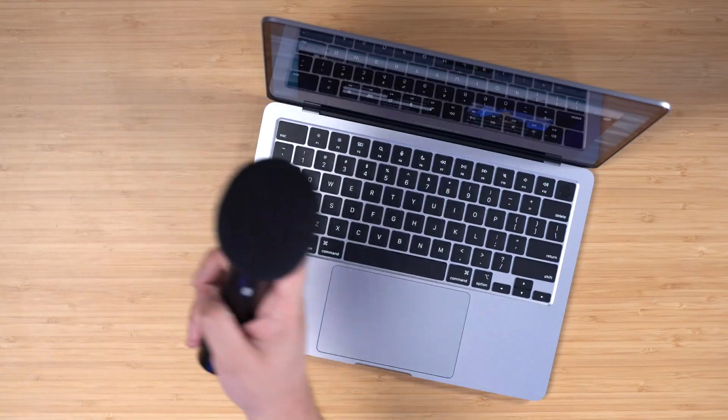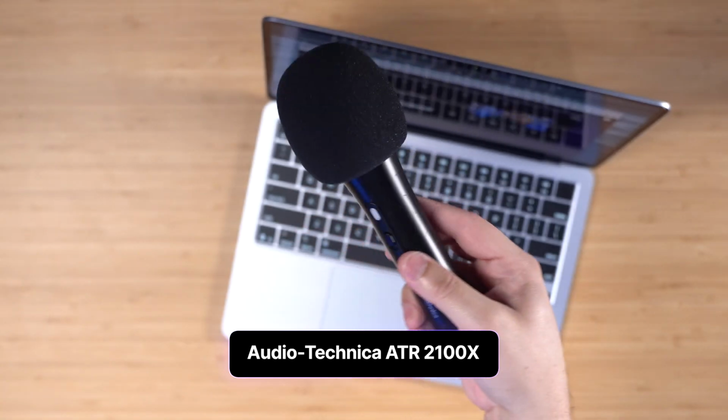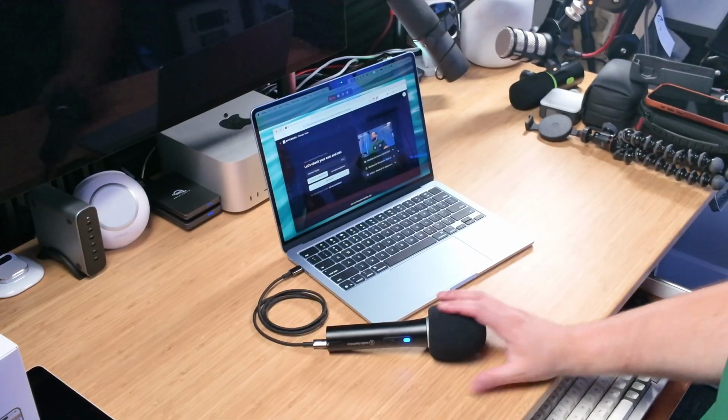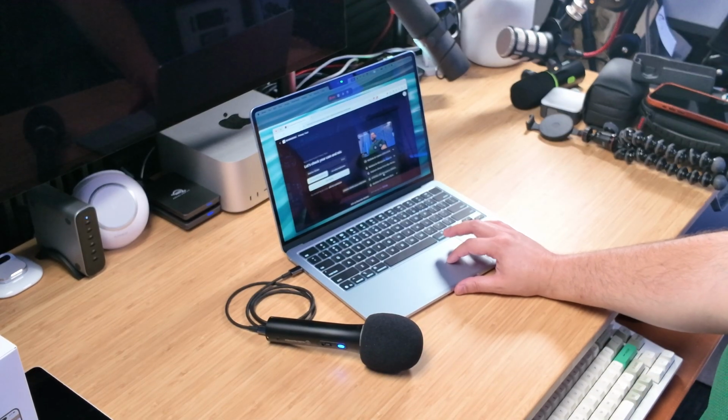But if you want to get better audio quality, I would recommend using a USB microphone. Something like this can cost as little as $50 on Amazon. It connects with one USB cable from the microphone to your laptop. And then here in Riverside, you can choose the USB microphone as your audio input.